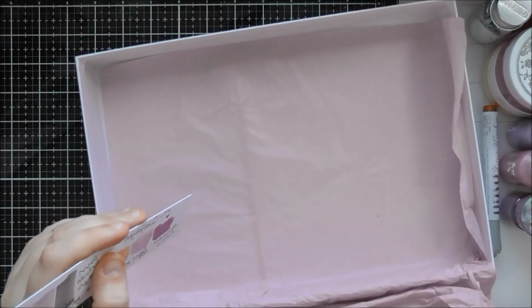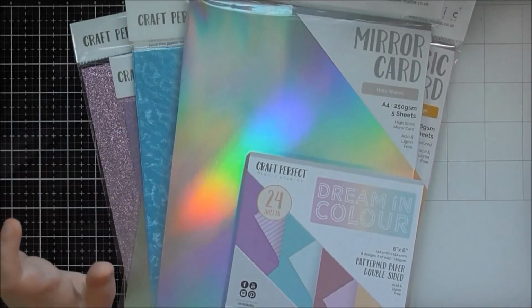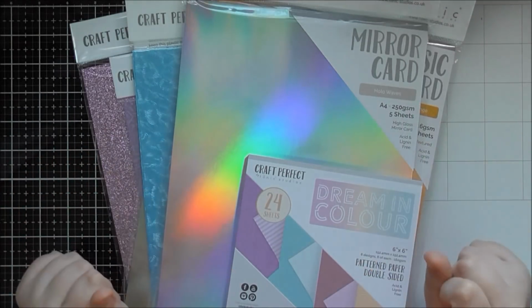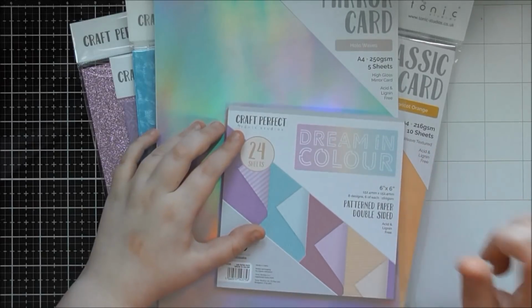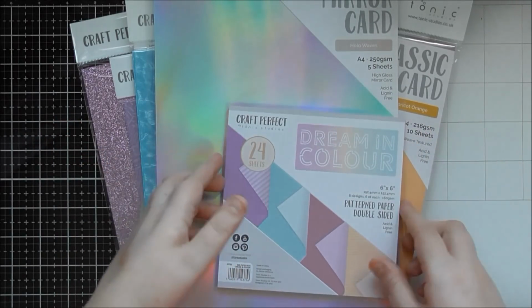So I'll put all this to one side and be back in a second. Okay, I'm back. So that was all of the new Nuvo stuff, and this is all of the new Craft Perfect, which goes perfectly with the Nuvo as well, and it's all in the Dreaming Colour collection for spring 2019.